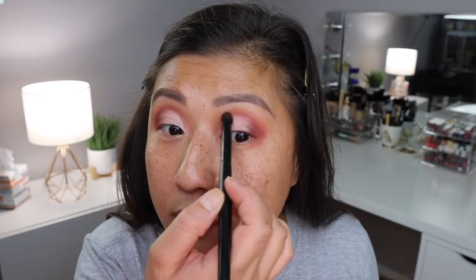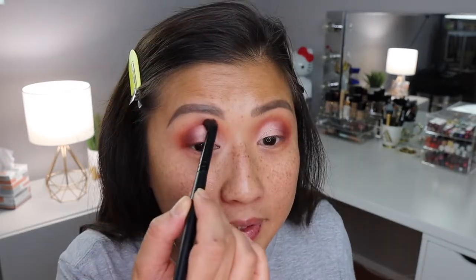So what kind of go-to fall looks do you guys usually go for? They're like a special palette, like how I gravitate to the modern renaissance. One always has their ultimate favorite for holiday looks and stuff.